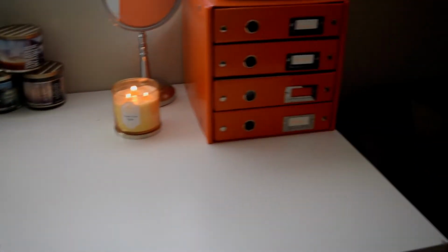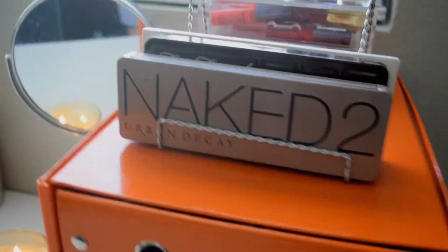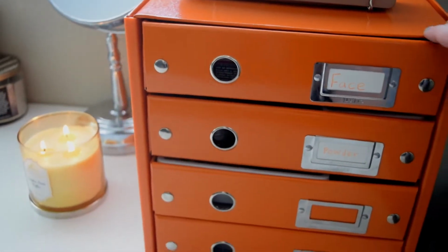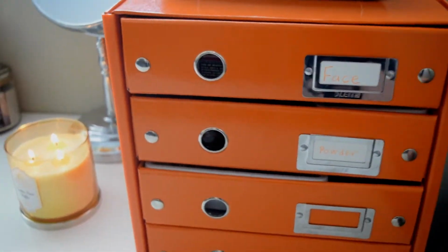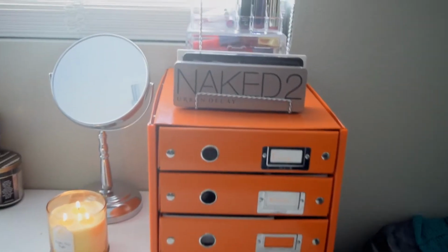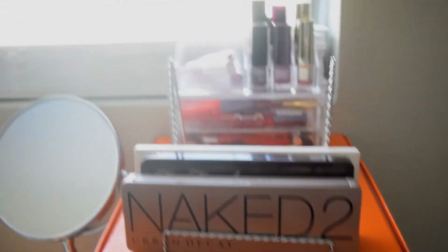Okay, so here's my desk. And over here is where I keep all of my makeup. This is a 4-drawer snap and store is what it's called. And so it just has 4 drawers. It's not that big actually to just have on your desk. So that's where I keep it for me. And then we'll start on the top.